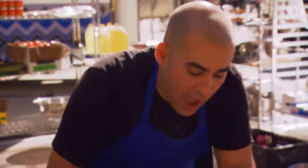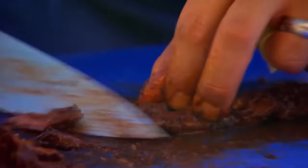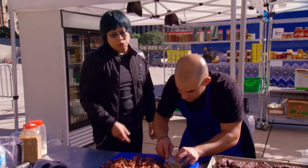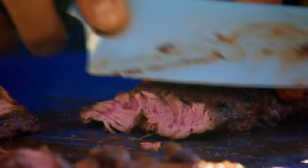Pino, what are you doing? Chef, I'm cutting up our meat for our taco, chef. How many portions is there? There's about 10 portions. There's 200 people out there. You have 1 hour to serve it. Chef? You are going way too slow. Yes, chef.